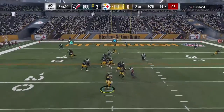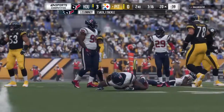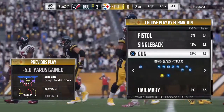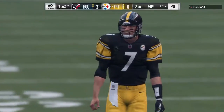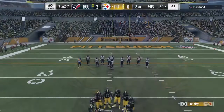A fake to Bell. Now it's Roethlisberger. Blitz coming, and down he goes. Jadeveon Clowney leading the surge there. He drops him for a loss of 6. Well, that play was the very definition of fast, quick, and in a hurry. Suddenly, he was there. Yeah, blink of an eye. That happened fast, and a big sack.